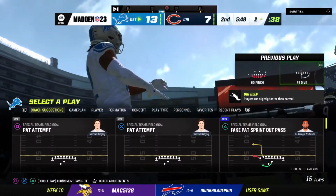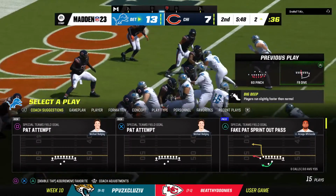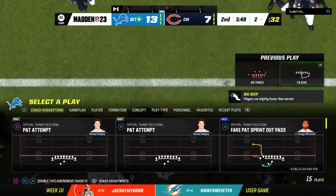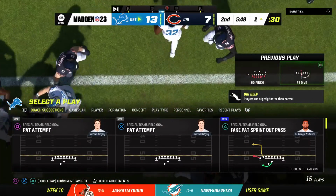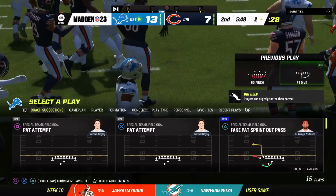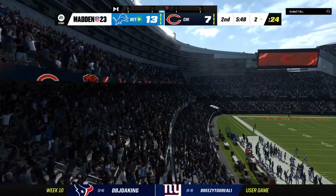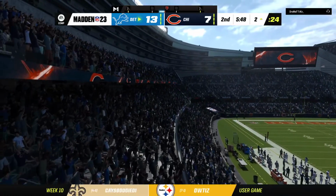And they would not be denied on the ground, powering it in just one play after they got stopped short. And how about how many tight ends are on the field? Because in today's NFL, we think of the tight end more as a pass catcher. But this group, they tell them you've got to be able to run block to stay on this team. And they committed to it and got it done right there.